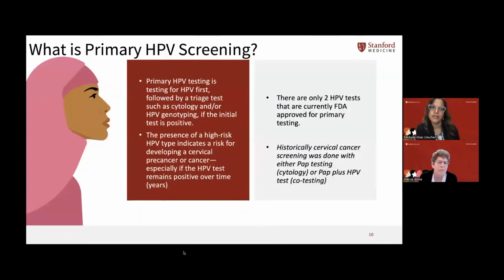Definitely. So primary HPV screening is when you use the HPV test by itself as the primary test. So you're not doing the pap smear off the bat. However, if the HPV test is positive, then you want to follow up with a triage test, and cytology could be one of those triage tests.